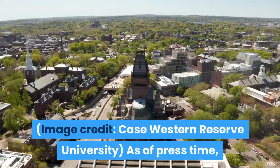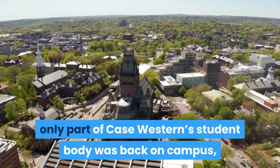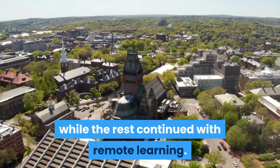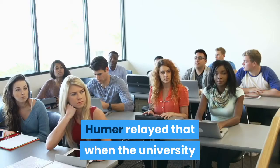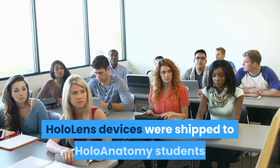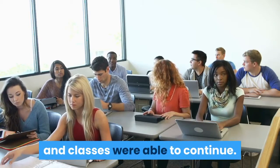Image credit: Case Western Reserve University. As of press time, only part of Case Western's student body was back on campus, while the rest continued with remote learning. Humer relayed that when the university went fully remote in the spring of 2020, HoloLens devices were shipped to Holo Anatomy students and classes were able to continue.